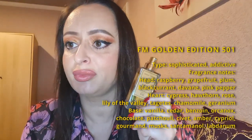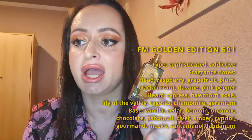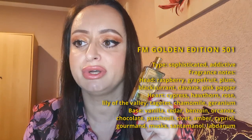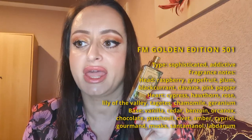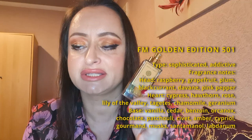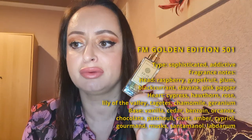And this one, 501 Golden Edition Pure Royal, I'm gonna actually read the notes because there are so many of them. It's raspberry, grapefruit, plum, blackcurrant, davana, pink pepper in the head. Then in the heart notes you've got cypress, hawthorn, rose, lily of the valley, tagetes, chamomile, geranium, and in the base we've got vanilla, cedar, benzoin, orcanox, chocolate, patchouli, civet, amber, cypriol, gourmand, musk, santalol, labdanum. So all these notes are actually in this Golden Edition 501.